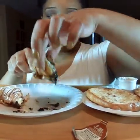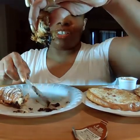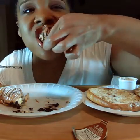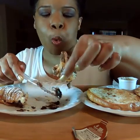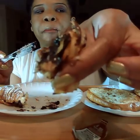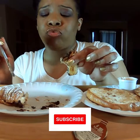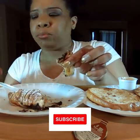Now, I was not expecting to have chocolate. I just thought it was on top of the croissant. I'm so happy I heated it up, y'all. Look at that. If you love chocolate, and I think it was like $3 and something cents.